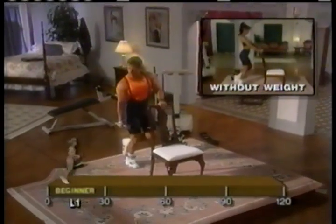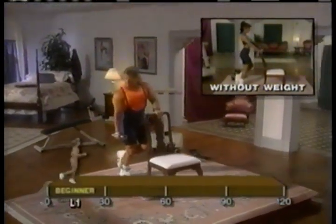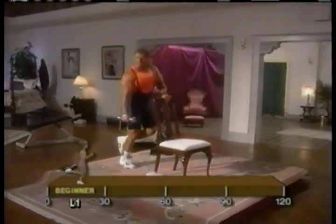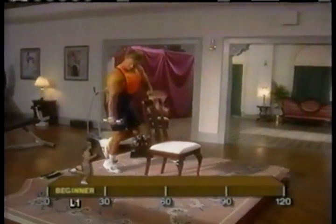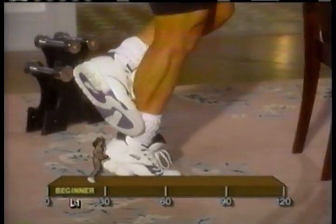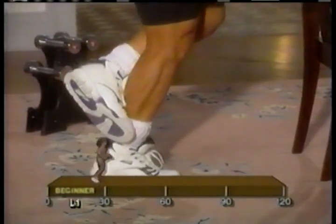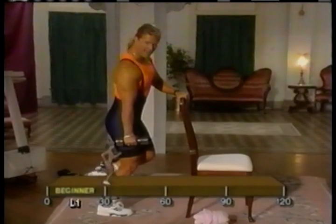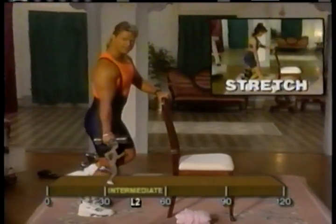Think about it. Heart shape. Back of your legs. Lower legs. This is gonna burn, not the same type of burn that you do in other workouts. It's a small muscle group. Gastrocs. Come on. Level one.